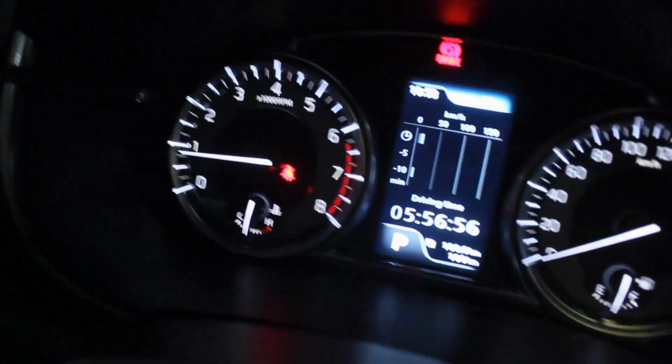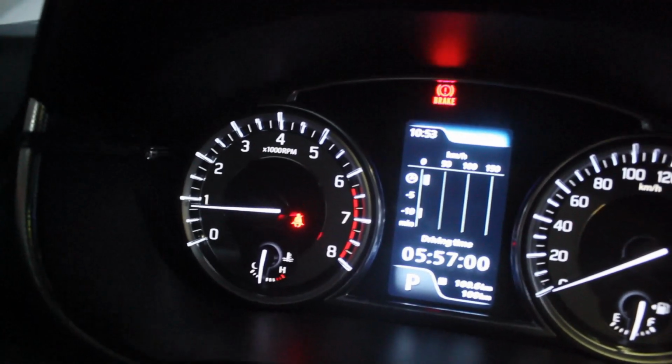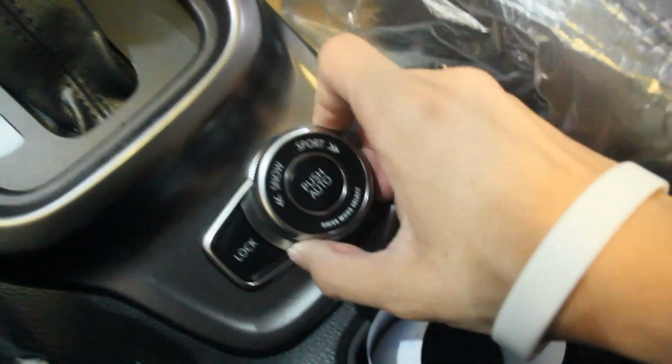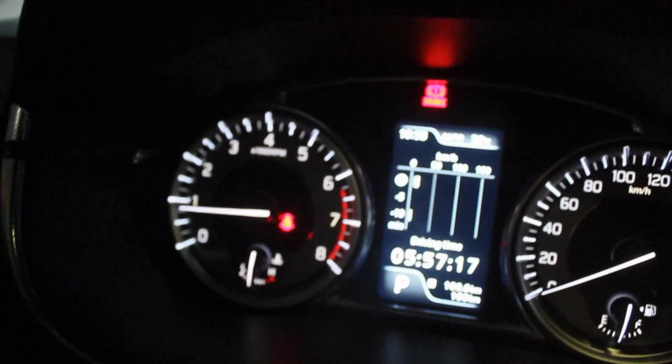So put it to snow. Why would you use that? But I think you can use that for slippery surfaces, like on a very hard rainy day. Then we shift it to the right. You have sport mode. I will definitely use sport mode. And then push auto, that's like your default setting for the driving.